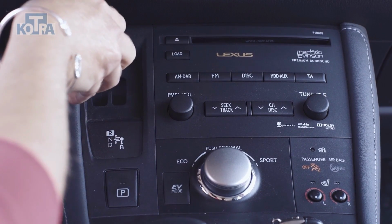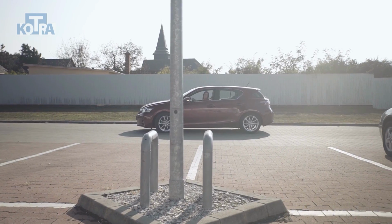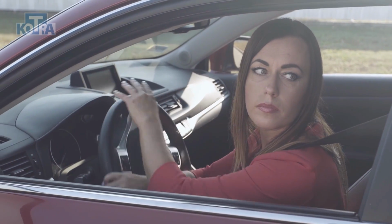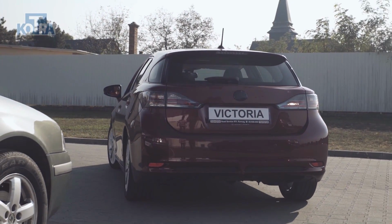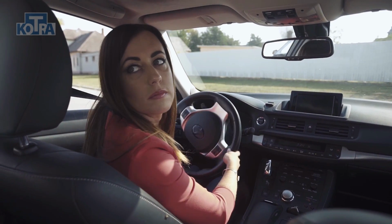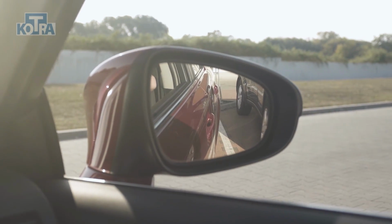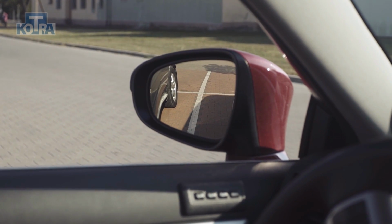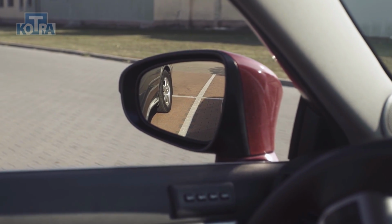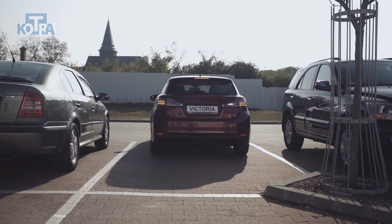Select reverse and move backward slowly while steering left, aiming to target the imaginary central line of the space. Use your outside mirrors to continuously check lateral clearance on both sides. You should position the rear of your car aligned with the central line of the space.